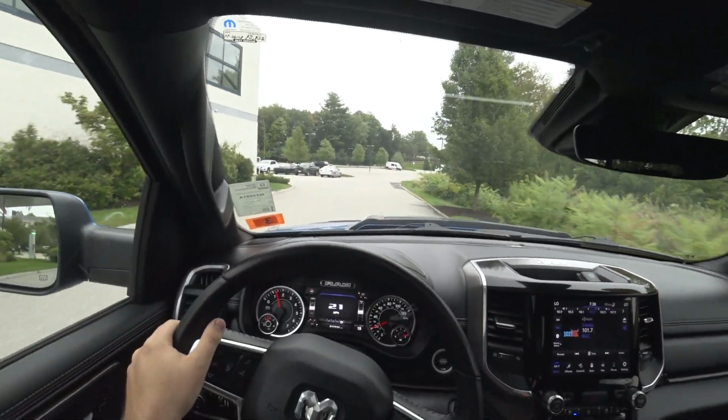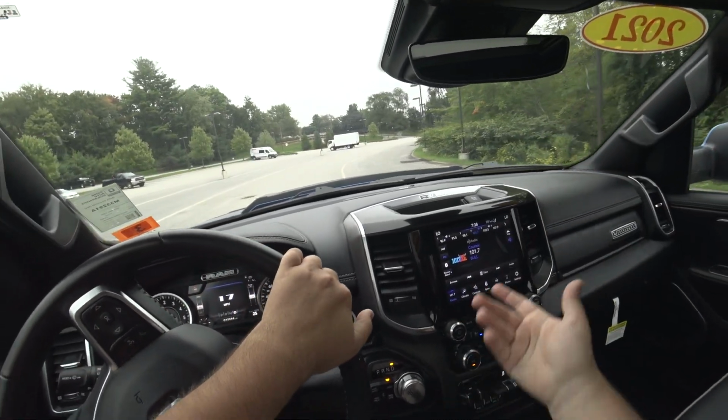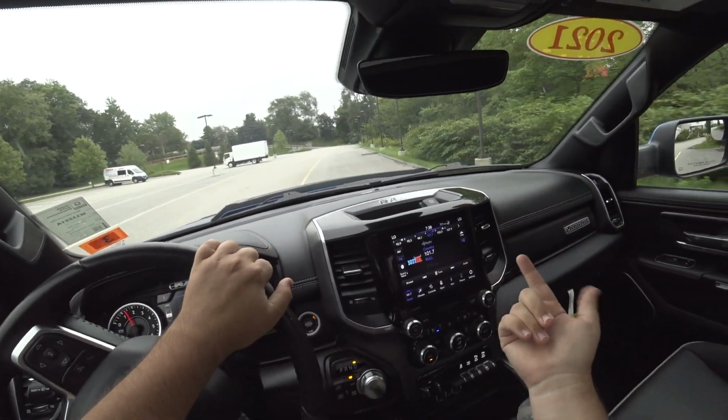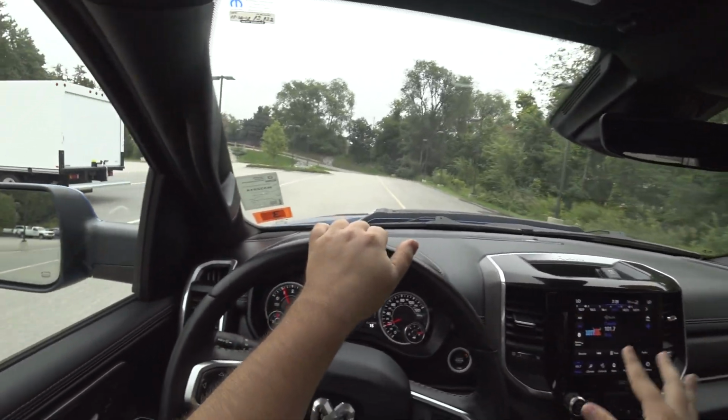And yes, you can get a much bigger screen if you want. But this is perfect. I think, what is this? It might be an 8.4. I know it's an 8.4 on my Challenger. I'm not sure if it's the same basic screen.